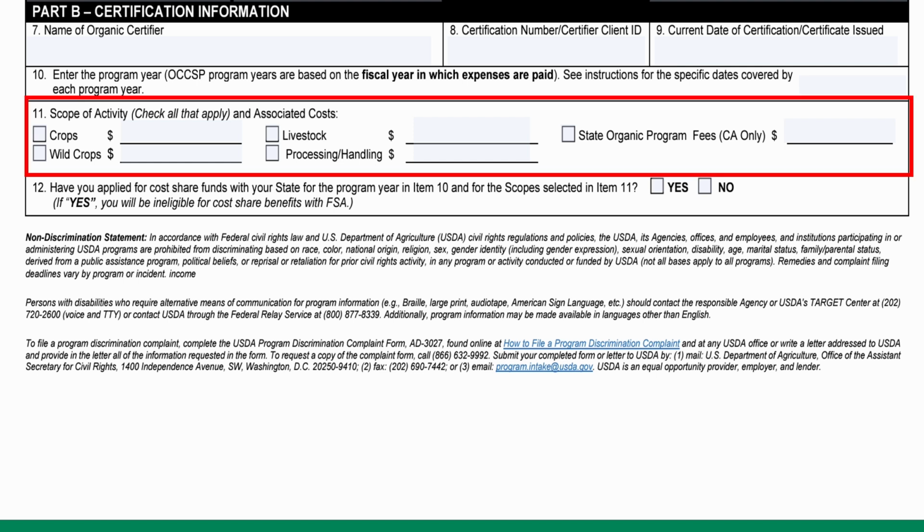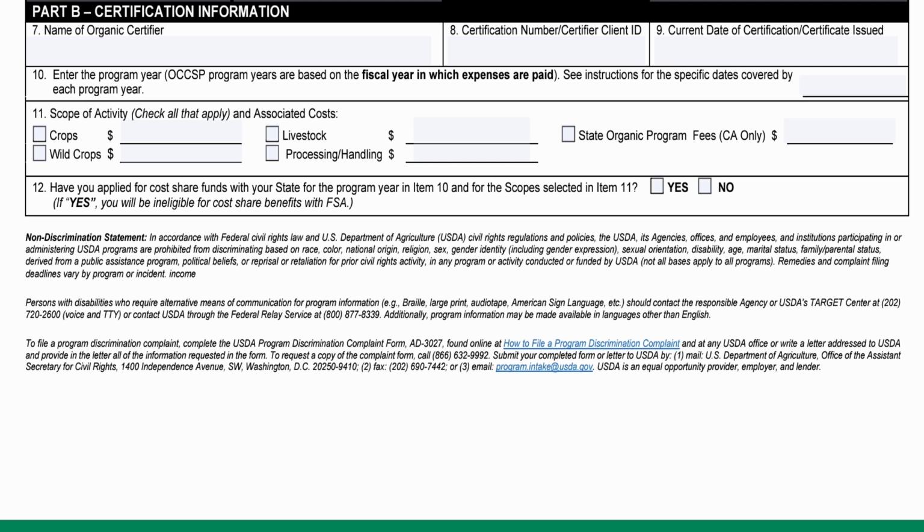Item 11 assesses the scope of activity and associated costs. Check the appropriate box or boxes to indicate the scopes of activity for which you are applying, and enter the associated cost for each selected scope. For costs that apply to more than one scope, divide the amount by the number of all scopes for which the cost was incurred.